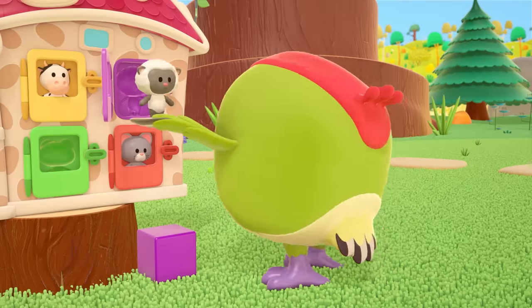Our owl's got a wheelbarrow. What are you up to, Hop Hop? Are you going to build something? Unloading! The little birds have built a slide for the car. 3, 2, 1, let her down! That went far! Oh, and there are the shapes. You can play again.